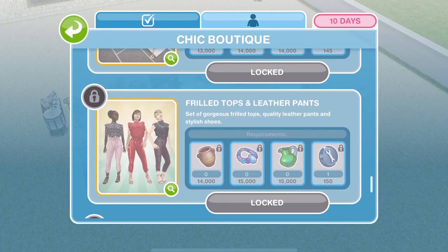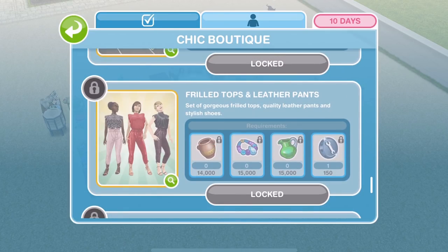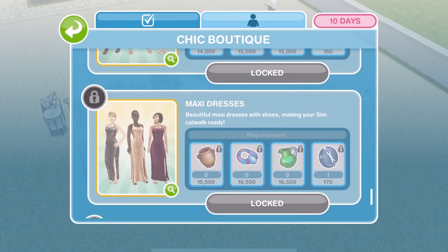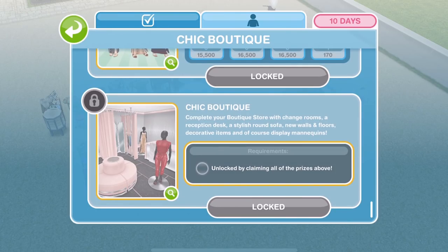Oh, frill tops and leather pants. I'm excited for these. I saw these on the trailer. Love, love those frill tops and leather pants. That red one just, ugh, amazing. And then we've got maxi dresses. Okay, so there are the clothes. And then, oh, Chic Boutique, the grand prize.